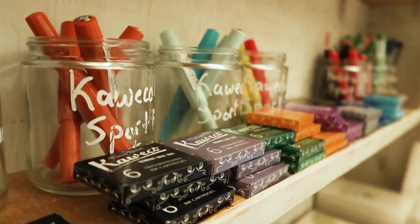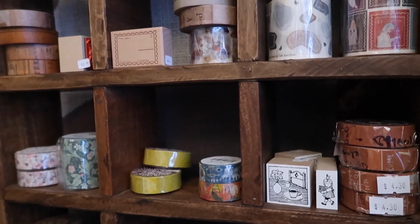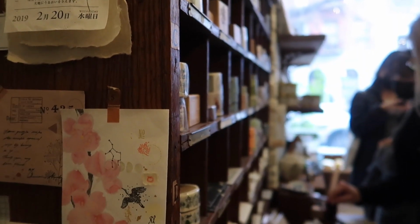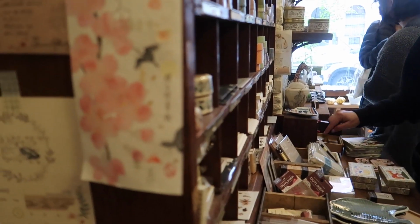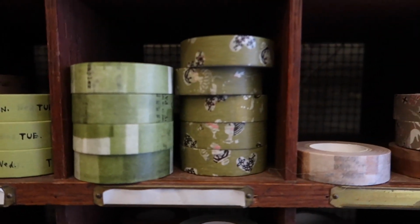One of the first things that I noticed about the store was how everything was displayed. There was a really nice mixture of vintage cabinet housing the washi collection, glass jars full of pens, and lovely little vignettes that had just been taped to the side of fixtures. It's a really nice way to display how you could actually use some of the things that were on display.